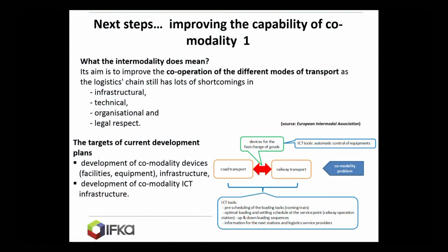Finally, I would like to focus a little bit on the intermodality problem and some aspects of the intermodality problem for the future. What does intermodality mean? It's to improve the cooperation of the different modes of transport, as the logistics chain still has lots of shortcomings in infrastructural, technical, organizational and legal aspects.